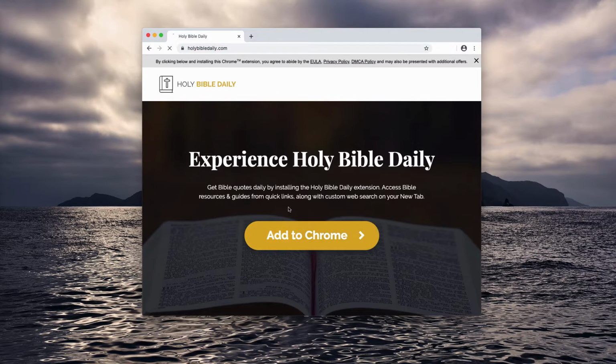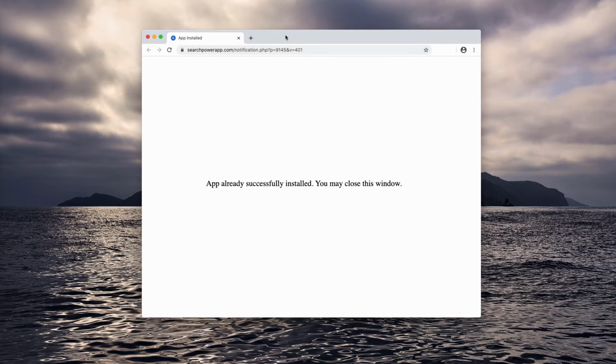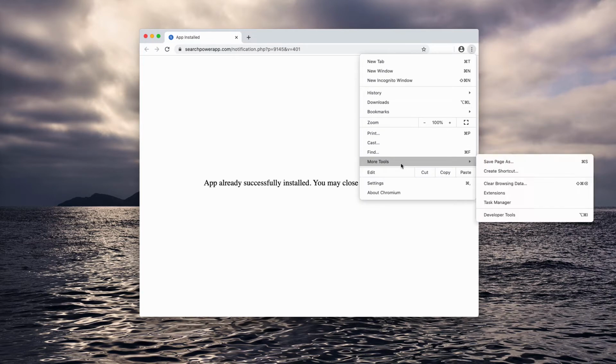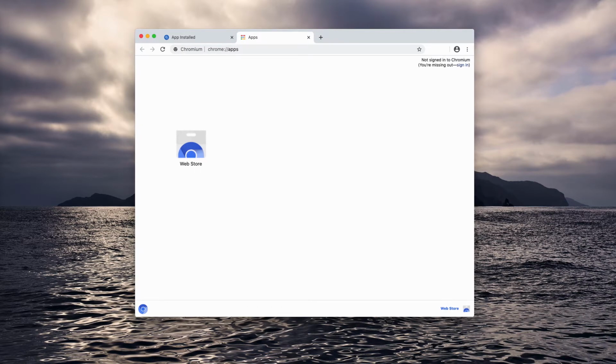Now, if you have mistakenly added it into Google Chrome, there is a way to fix your browser. You need to do the following. Go to the browser menu, click on More Tools and select Extensions. Now, if you cannot access this area, it means that your browser is hijacked even more dramatically.